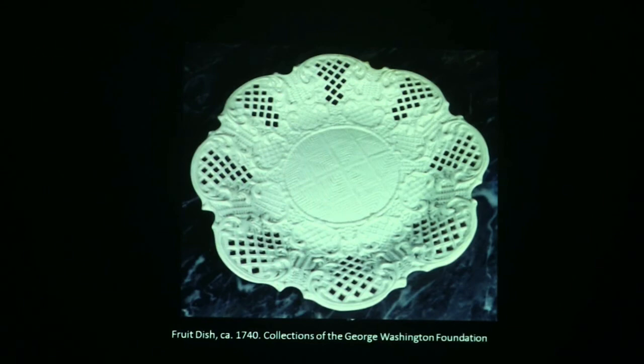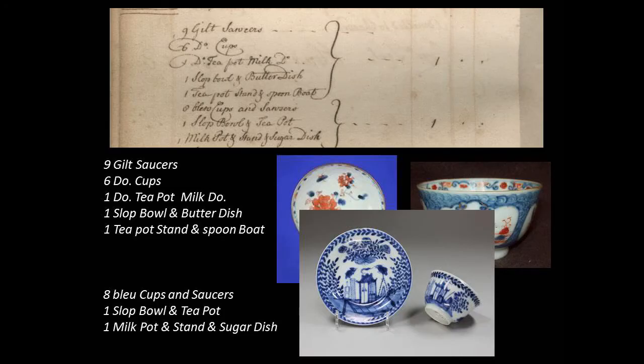Circa 1740, as you see there. Okay, this next batch is one I have to kind of chuckle about. So this is Mary's teawares. And for as vague as the probate inventory is about all the other ceramics in the house, it goes into a lot of detail about the teawares.